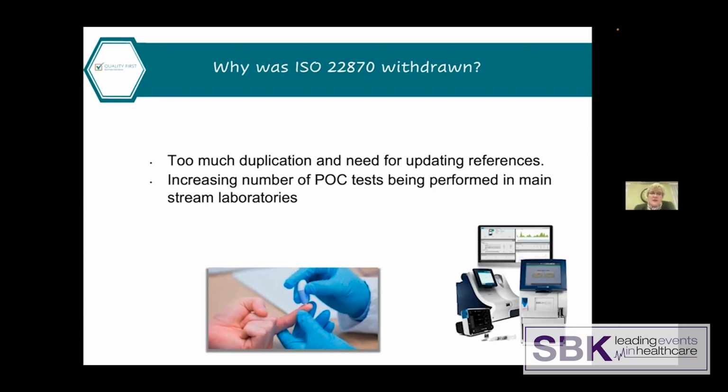But the main reason is that there's an increasing number of point of care tests being performed in mainstream laboratories. We see that everywhere. The picture in the corner here is small footprint analyzers, which are more and more being used in mainstream laboratories, i.e. they fall under 15189 anyway.